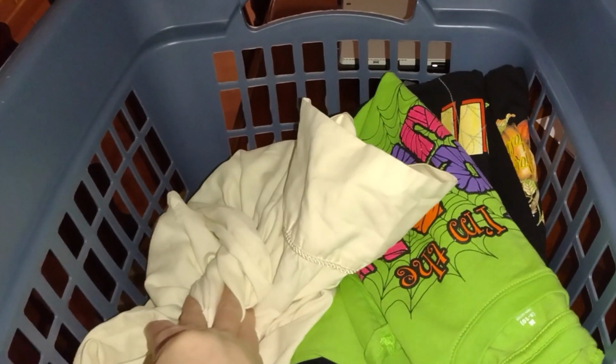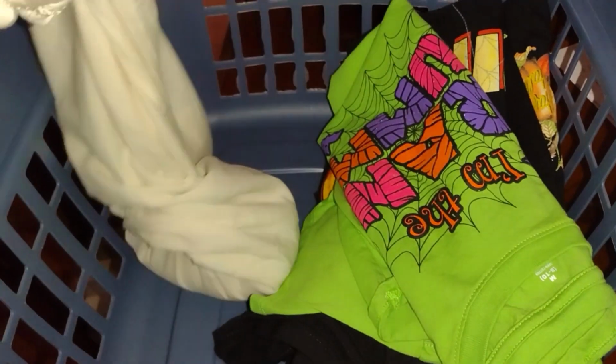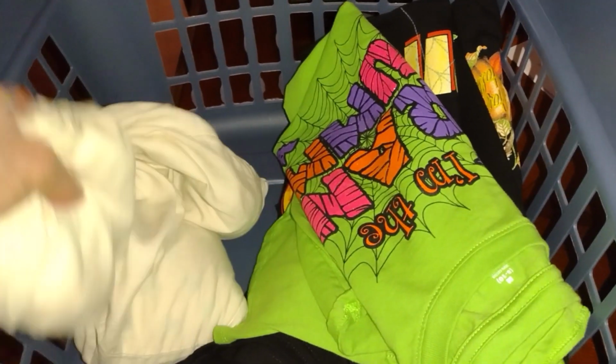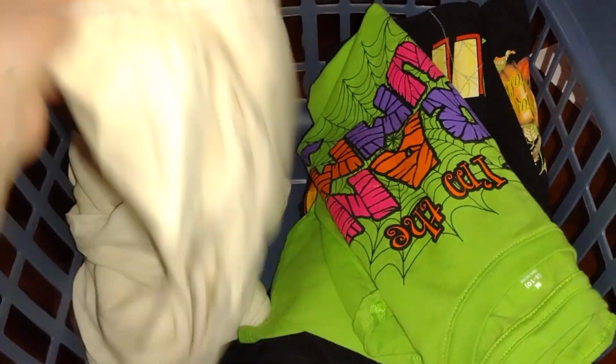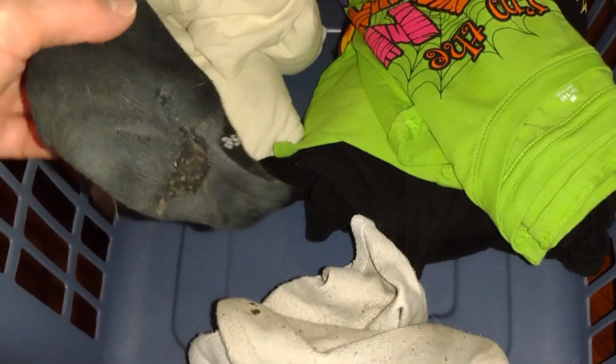And this is one of those things that is filled with rice. My sister made it for me years ago, and I use it sometimes when I'm having my neck pain and stuff, or when I'm just cold. I'll heat it up in the microwave. Well, I keep it in this pillowcase to keep it clean, but I've had it so long it's got a hole in it, and so now when I try to tidy up the pillowcase, it drops rice all over the place. So it's time to just let it go. I'm not going to keep it anymore and keep dropping rice all over and have to clean it up.